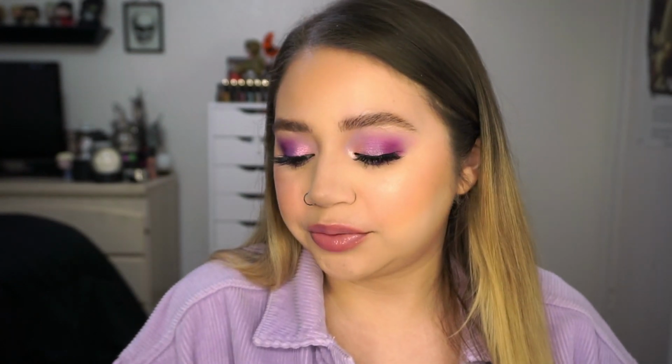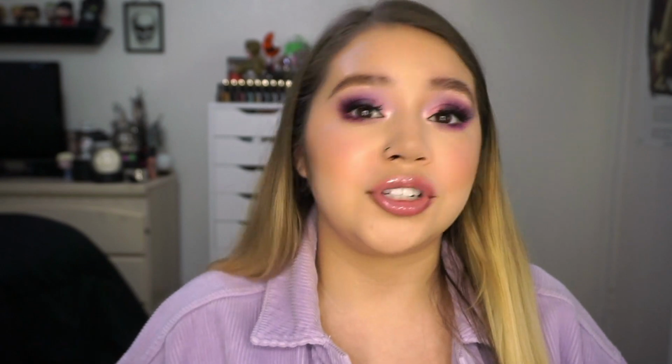I definitely see myself reaching for all six of these glosses. I really like all the colors in here, so that was good. There's not one in here that I don't like or anything, so I can definitely see myself using all six of them, so that's really good. I'm not wasting my money.